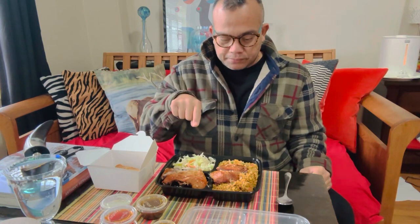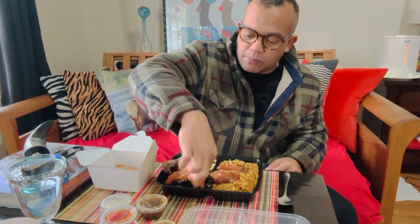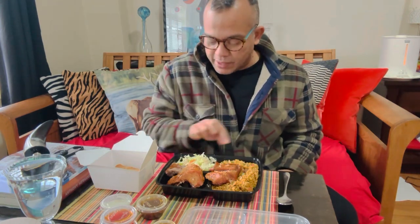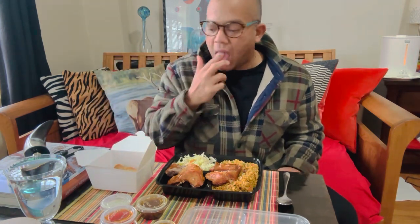I ordered rotisserie chicken. Comes with three pieces. This is the combo. It's with fried rice, coleslaw, and I also order the lumpia. Smells good. Oh my god, smells really, really good.